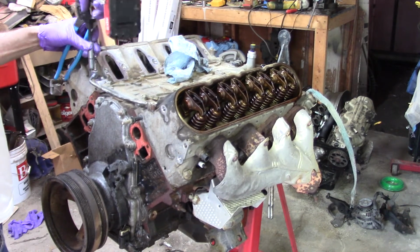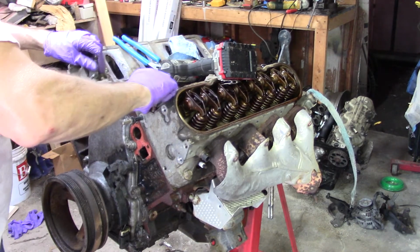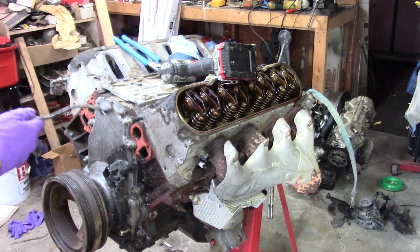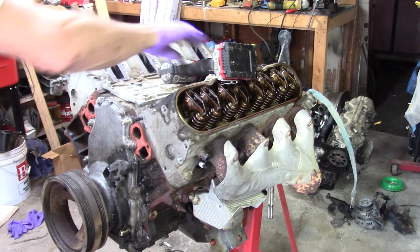Wrong way. So let's strip the head while we ain't doing nothing. Must have bumped it. There are little O-ring seals. Always remember to put them in or these things will leak. Like I said, that's a crossover tube that they have to have. Keep that in mind. Alright. Let's see here.